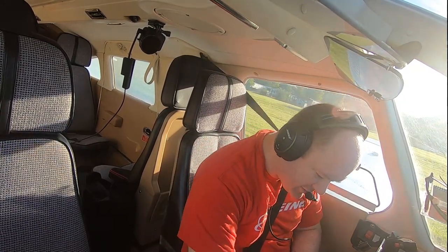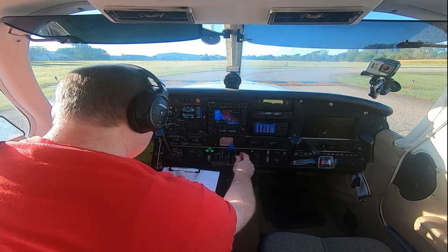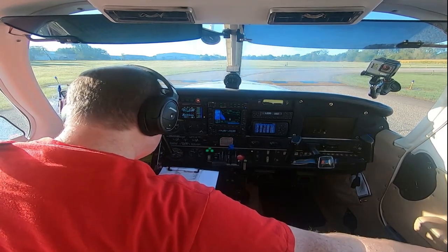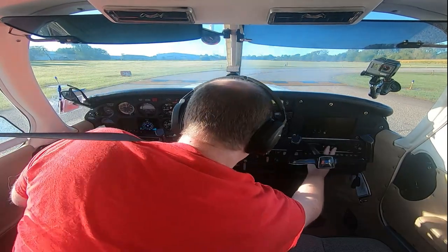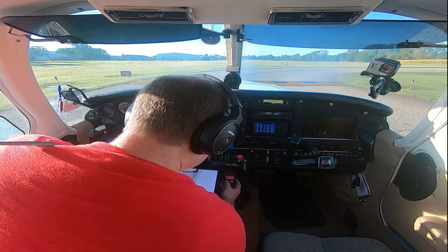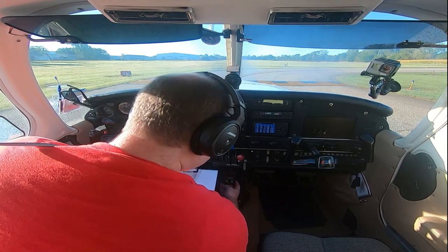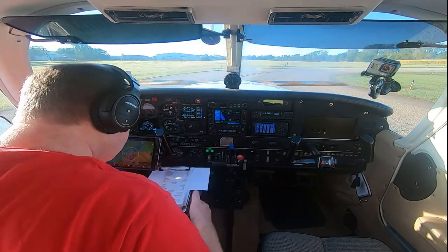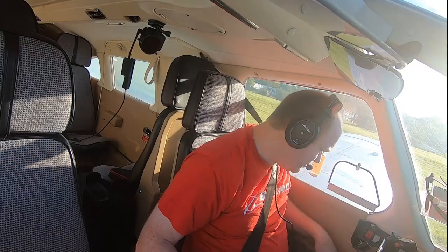No flaps, we'll do the mixture. No pitot heat. Doors, don't have any door seals, no air conditioner. The fan is off. We'll go ahead and put our carbon detector on. Cabinet there. Brakes.